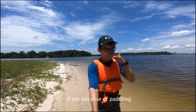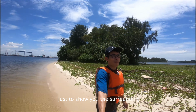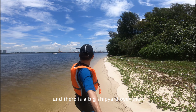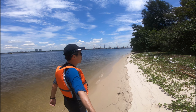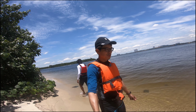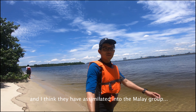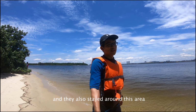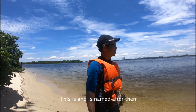It's quite interesting, if not for paddling, I probably would not have heard of Seletar Island. Just to show you the surroundings. Yep. And there's a big shipyard over there. Is that Pasir Gudang? I even heard about an ethnic group known as the Seletar people. I think they have assimilated into the Malay community, and they also stay around this area. So, Orang Seletar. And this island is named after them.